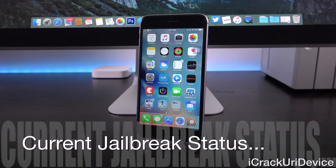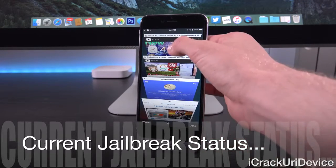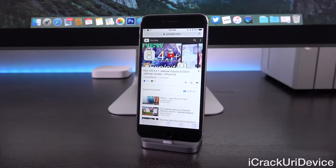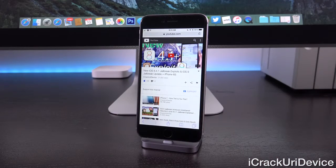Now, if you're on iOS 8.4.1, things get a little bit interesting. So let's load up Safari here. Recently, I created a video discussing Pangu's exploits that they publicized. So Pangu did not release a jailbreak. However, what they did is they publicized 3 new vulnerabilities that could be used to create a jailbreak. One in particular is a very powerful kernel exploit.